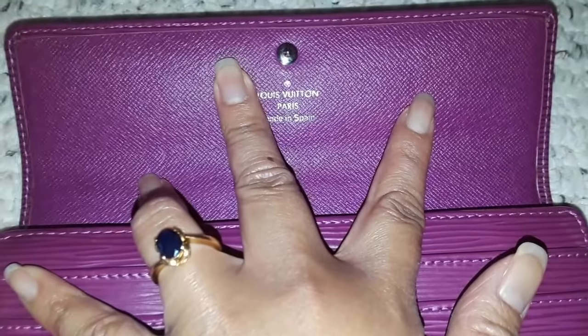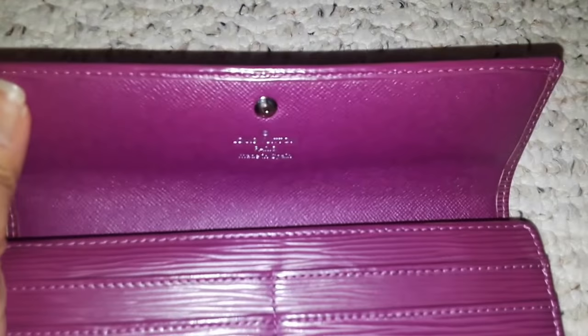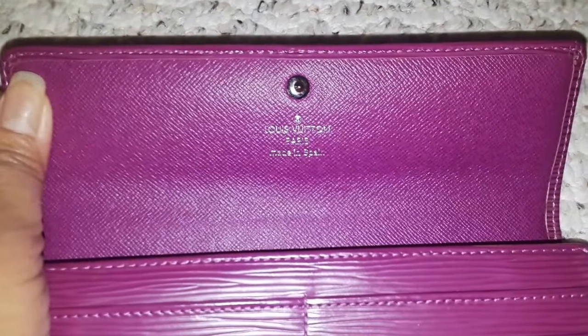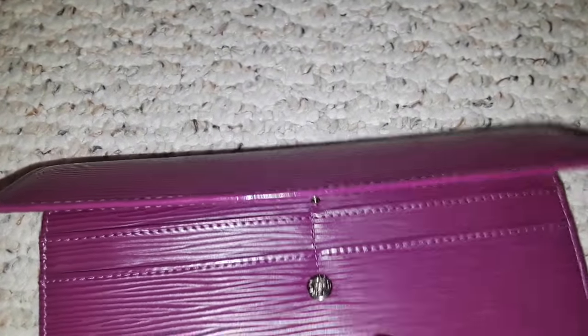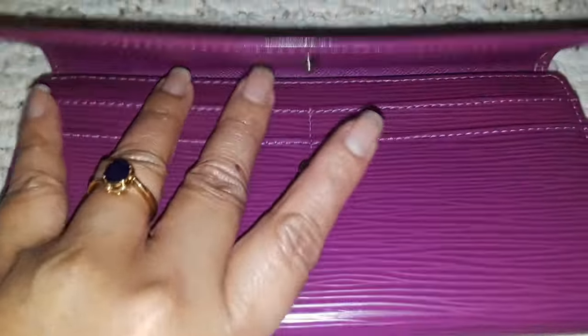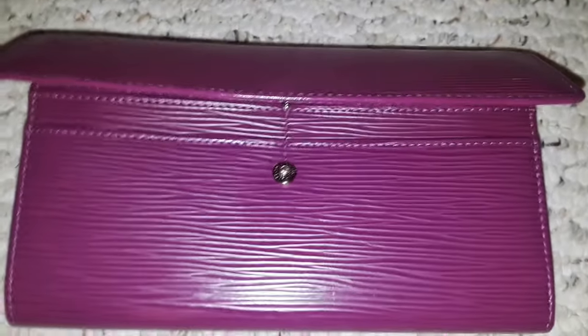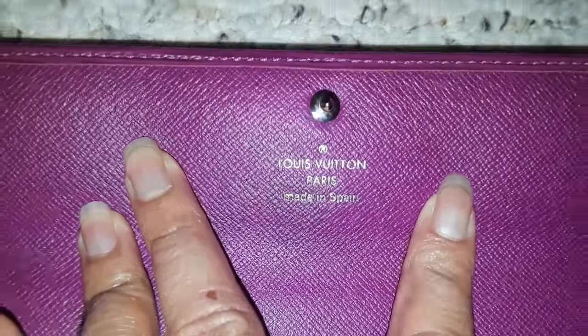This was priced at 45 dollars. There was a tag of $45, and I think I paid $30 for this. It could be $40 at the most. Okay, so here it is. It says there Louis Vuitton, Paris, made in Spain.